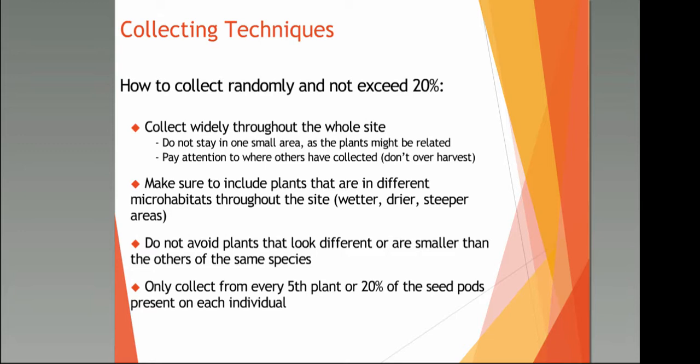And you want to collect as broadly in an area as possible to collect the most diverse selection of material, making sure to include all the different microhabitats throughout the site. So if there are wetter or drier or steeper areas where you see the target plants growing, make sure to collect from those areas. And you don't only want to collect hip-high species. You need to look higher and lower.